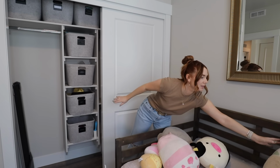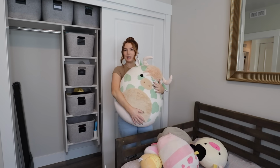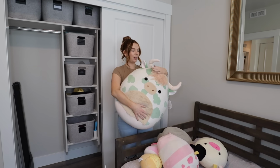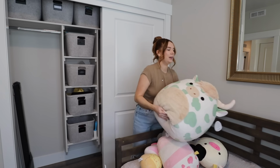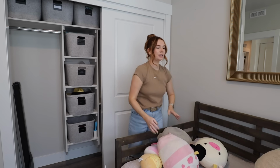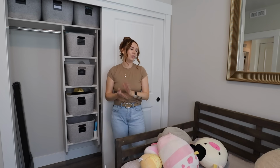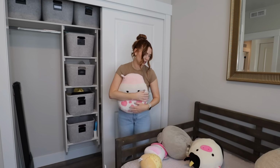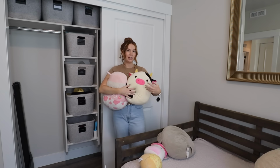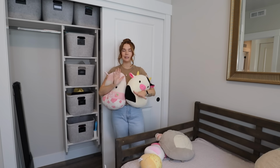I do have this giant one that my mom sent me as a gift. She is very large, but I feel like I could find hopefully a good place for Miss Highland Cow in the new house. I honestly am kind of over the phase of having them on display. I'm 30 years old. So there's 5 Squishmallows here that I'm very, very attached to, but I think it's time to maybe make some decisions.